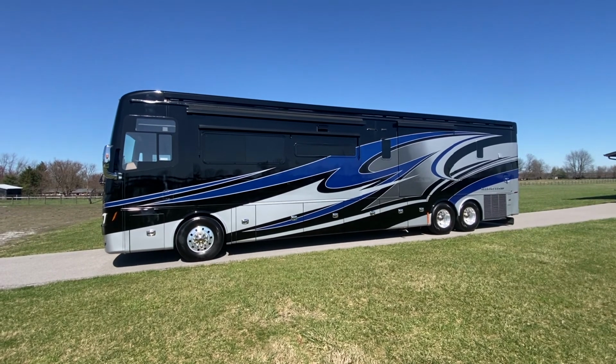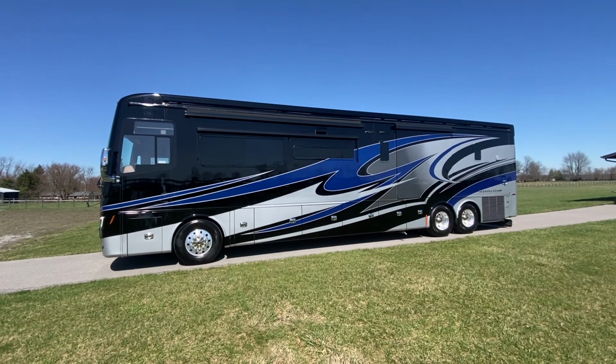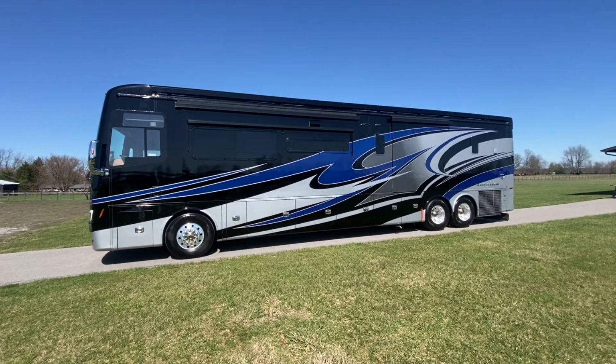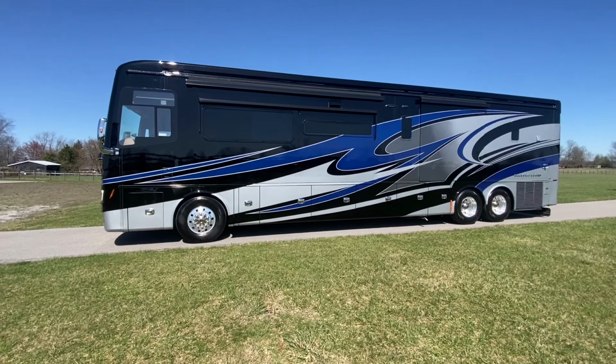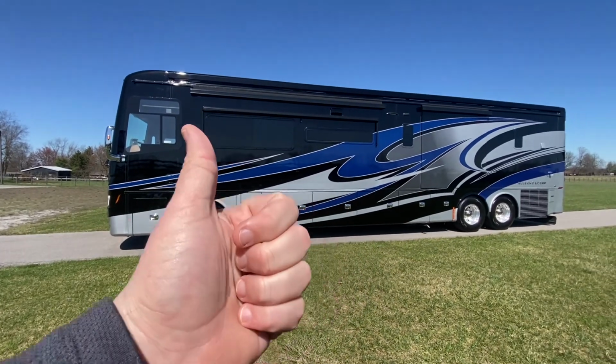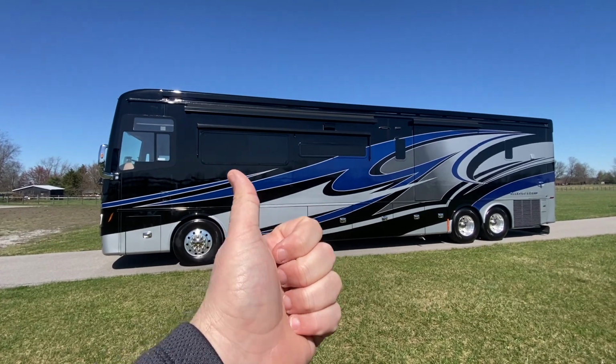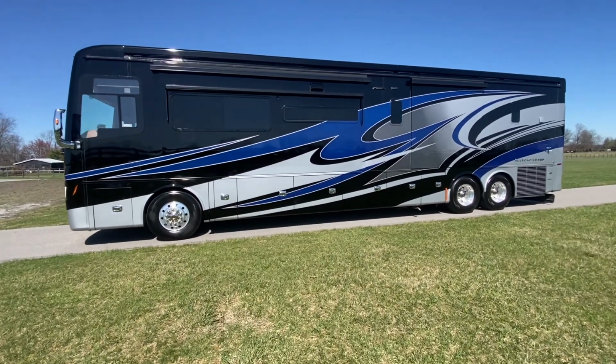This is a local bus that came to us. Absolutely stunning condition, inside and out. The previous owner always kept it stored inside when not in use and took amazing care of it. And I know you're a viewer of the channel, so thank you. Thank you all for taking such great care of this bus, making my job so easy.